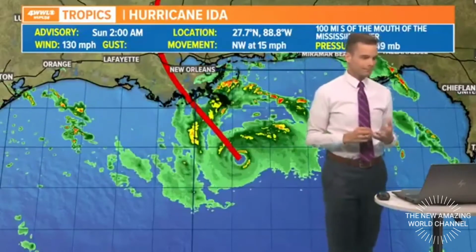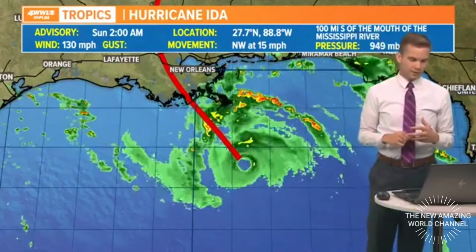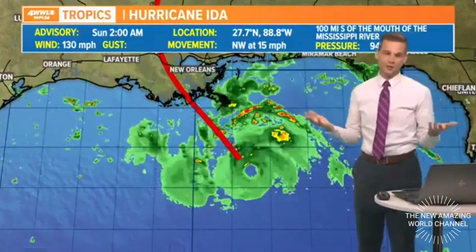And you keep talking about the pressure dropping as a factor in it getting stronger. What other factors are making it strengthen so quickly? It just has to do with the environment. So the pressure dropping is a reflection of it strengthening. Okay.